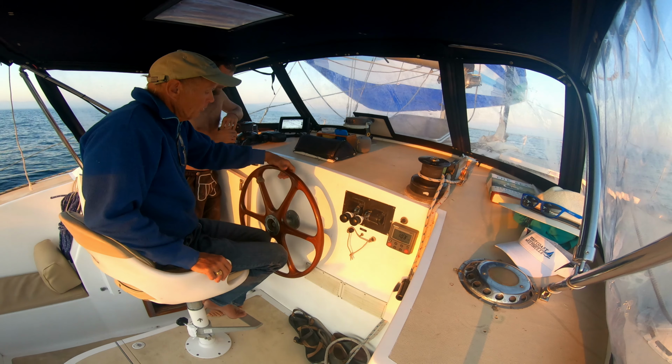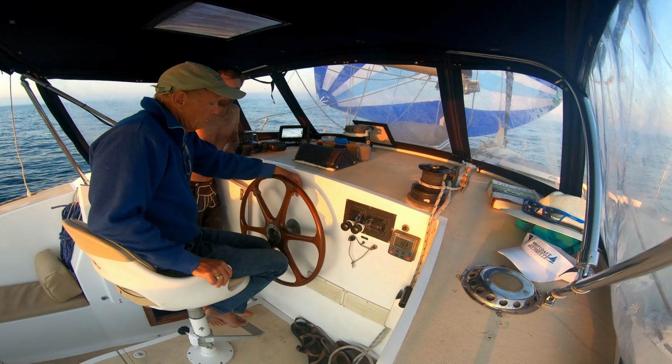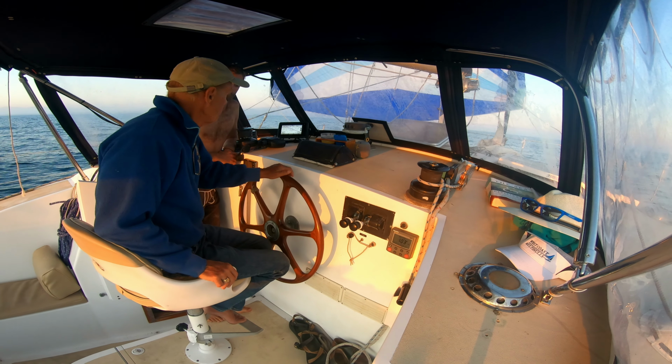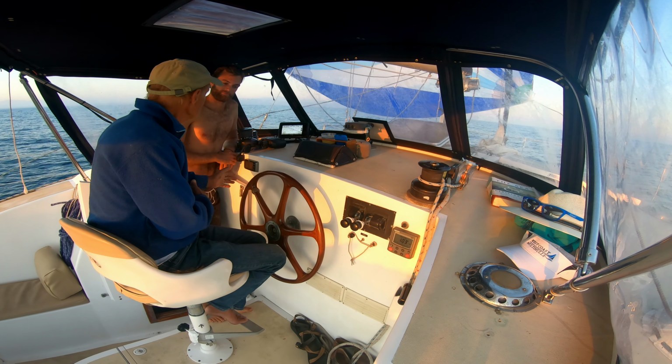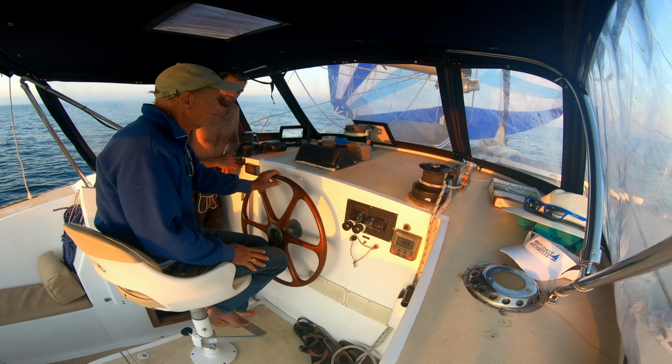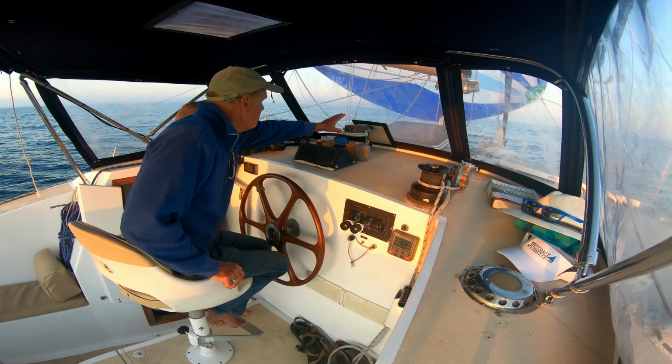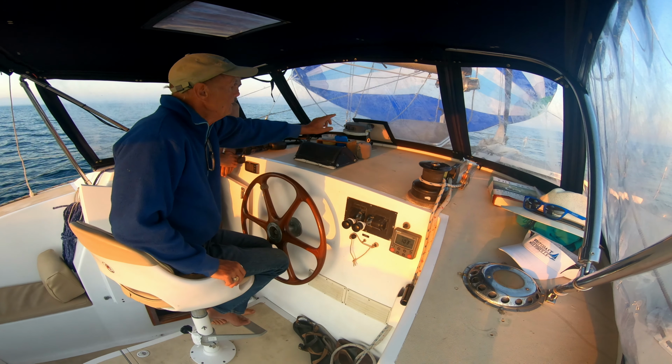Basically, you start with a helm, the wheel. It is totally different than working a tiller because you get to steer it the way you want to go. When you've got a tiller, you have to steer the opposite way to get the boat to go. Kind of confuses a lot of people. But the compass is obviously the number one navigation aid.